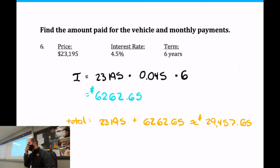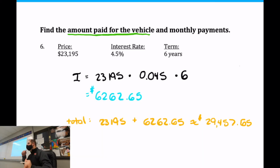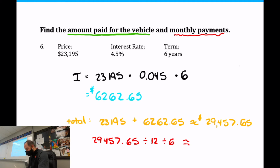Okay, now, did that number make more sense? Now, that was the total paid for the vehicle, right? That was this part right here. Find the amount paid. Boom, found it. It's 29,000 something. How do we find the monthly payments now? Divide by 12 and divide by 6, because we went for 6 years, 12 months a year. So you're going to take your 29,457.65. You're going to divide by 12 because that's once a month, and you're going to divide by 6 for that many years. And this will give you your monthly payment.